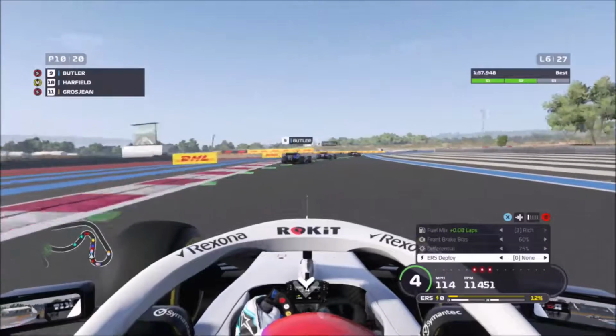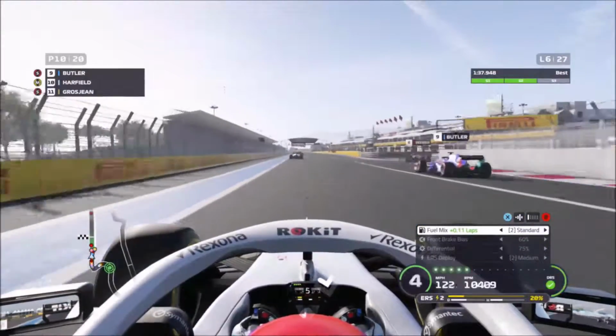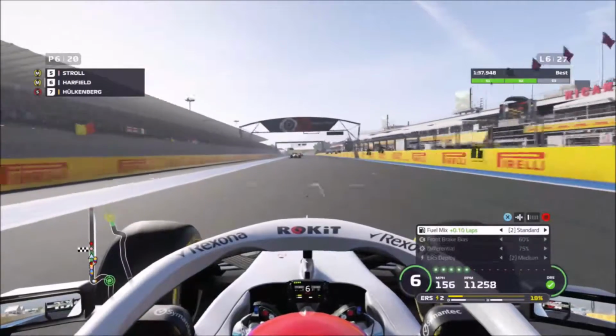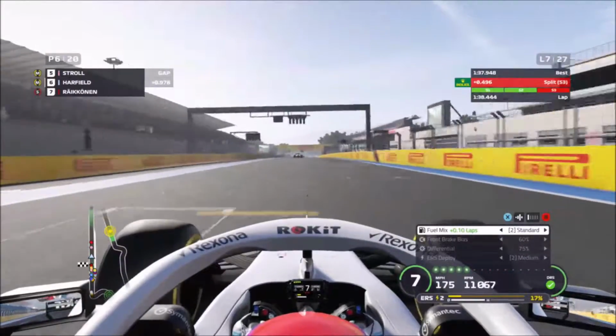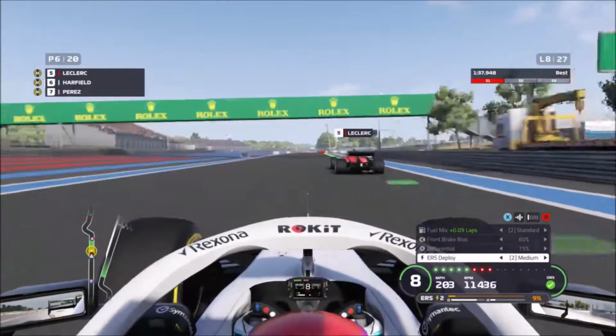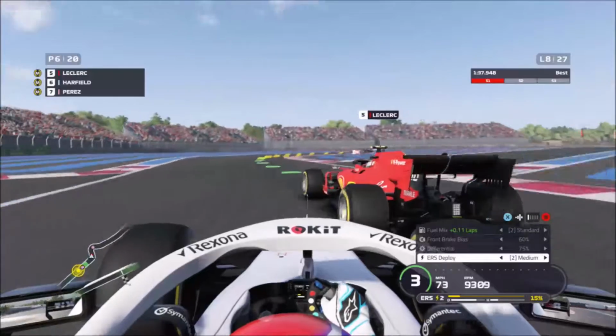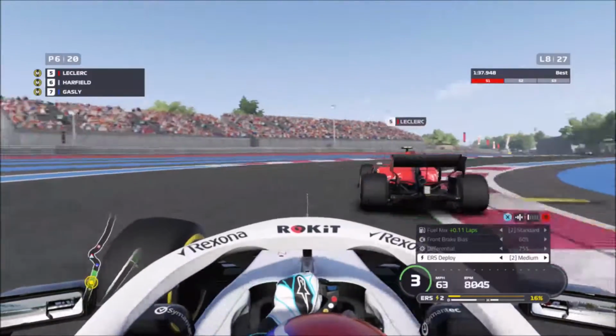We've got Devon Butler, one of our main F2 rivals, who's now pulled into the pits at the end of that lap. That's promoted us into P6. We've got Lance Stroll just in front of us, who's on the same strategy as us, as well as the Ferrari of Charles Leclerc, who's actually got problems. I was told he's got some mechanical problems, but annoyingly he's holding us up massively.